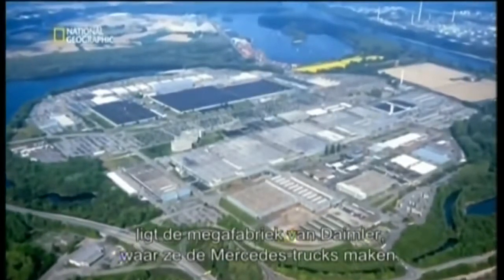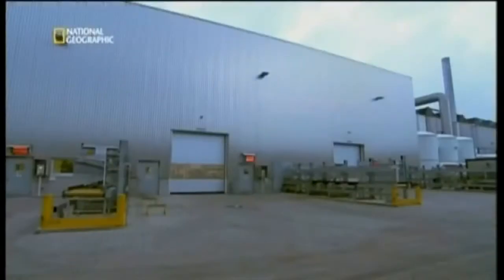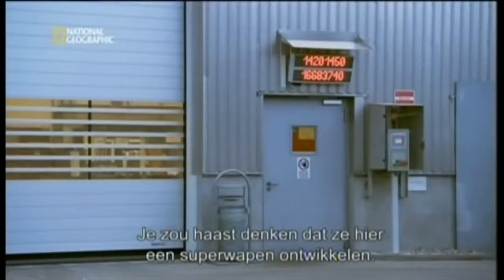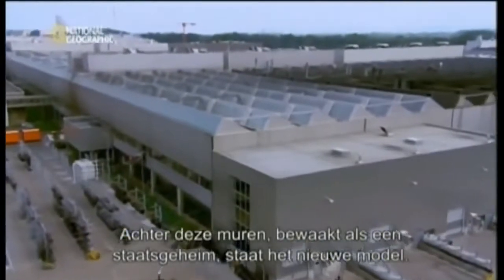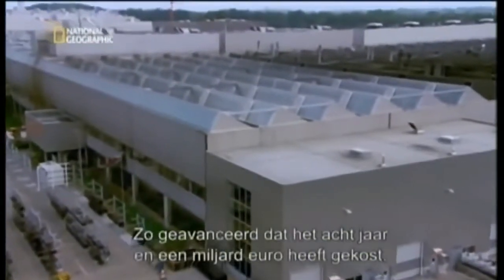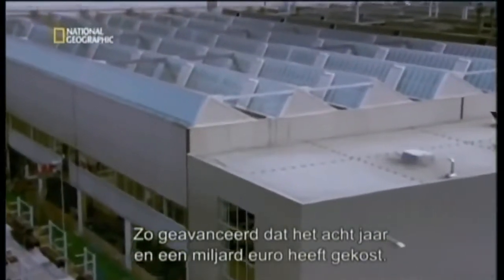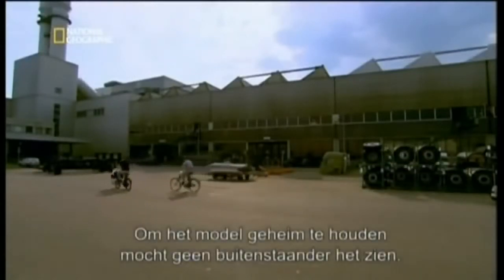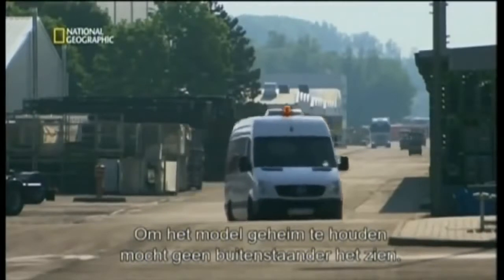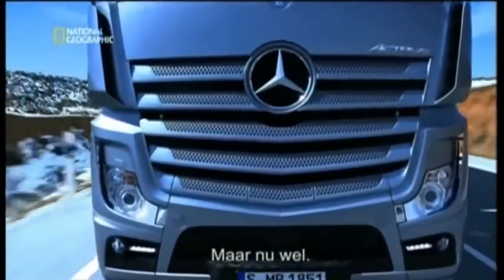sprawls the Daimler Megafactory, home to Mercedes trucks. You'd think they were developing a super weapon instead of a truck. Behind these walls, guarded like a state secret, waits the new model. So sophisticated, it took more than 8 years and over €1 billion to develop. To keep the new model under wraps, no outsiders are allowed to see it. Until now.